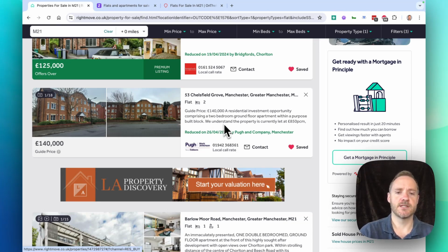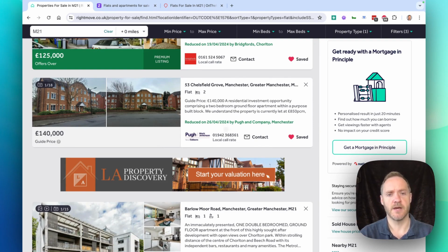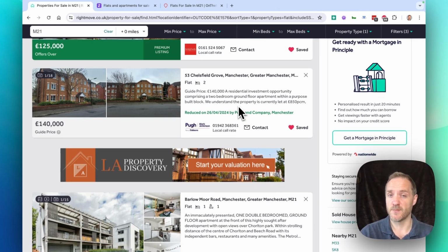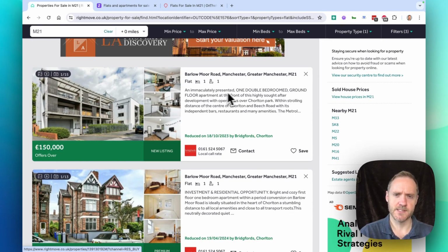But auction properties can be quite interesting as well, because a lot of people are scared of them because of the competition. They think they might overpay, but there can be some really interesting deals as well. You just got to be quite careful when you're looking at things like the legal packs, looking at the property itself. Make sure you definitely do viewings. Don't buy unsighted.